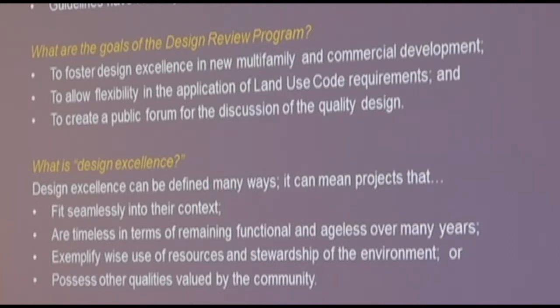Some of the ways you can define design excellence are that maybe a new project is going to fit very seamlessly into its context. It's not something that jumps out and is a sort of jarring intrusion. Another way to look at design excellence is, is it timeless in terms of remaining functional and ageless over many years? Is it something that is a flash in the pan and really doesn't hold up both physically or even stylistically? Or is it something that can continue to go into reuse over the decades?